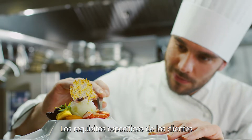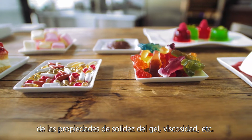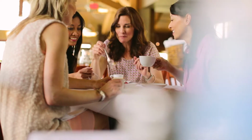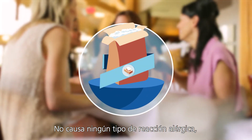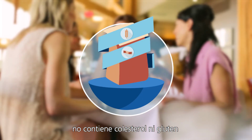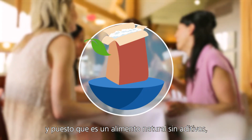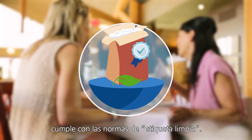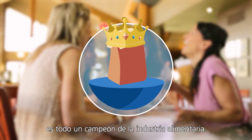The specific requirements of customers can be fulfilled on the basis of gel strength, viscosity, etc. It also causes no allergic reactions, is free of cholesterol and gluten, and since it is a natural food and not an additive, it complies with clean label standards. After all, gelatine is a real champion of the food industry.